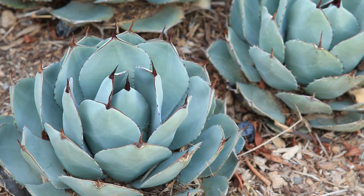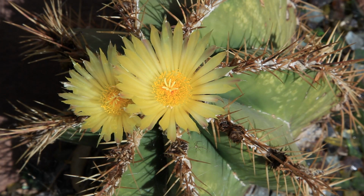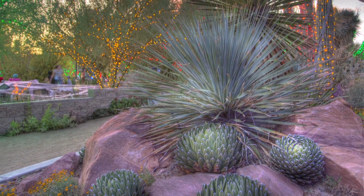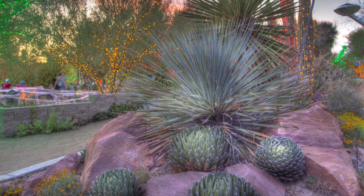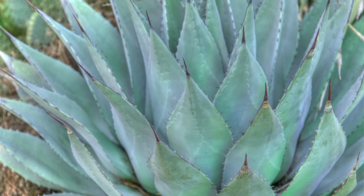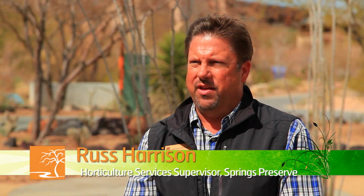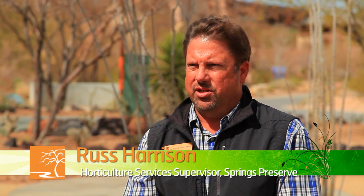Once we opened as the Springs Preserve, we realized we were calling ourselves a botanical garden, but yet we didn't have any collections to wrap ourselves around. And most botanical gardens have a collection that they can point towards. And then in looking around the desert Southwest, we found that nobody had a Mojave cactus and succulent collection, and who better to do that than the Springs Preserve, because we are right here in the Mojave Desert.